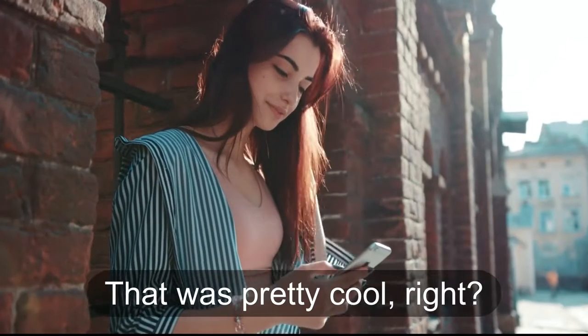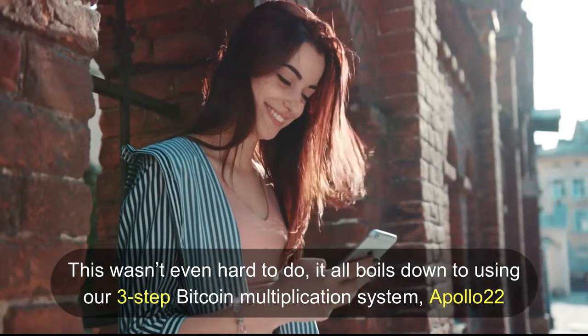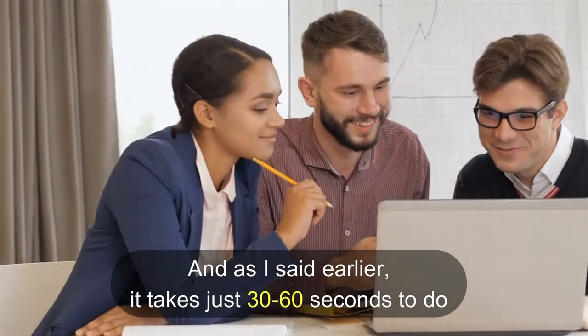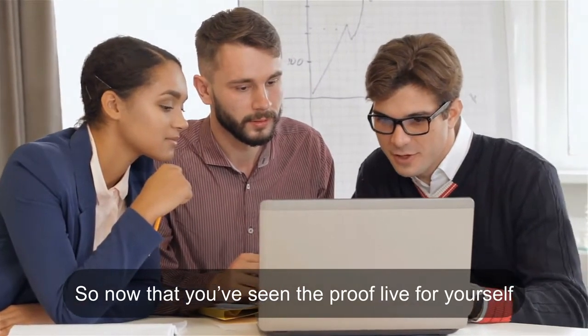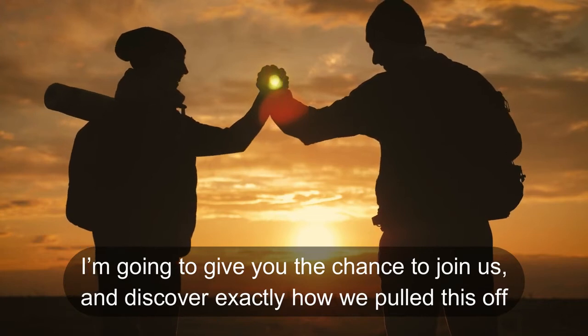That was pretty cool, right? This wasn't even hard to do. It all boils down to using our 3-step Bitcoin multiplication system, Apollo22. And as I said earlier, it takes just 30 to 60 seconds to do. So, now that you've seen the proof live for yourself, I'm going to give you the chance to join us and discover exactly how we pulled this off.